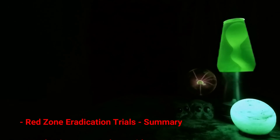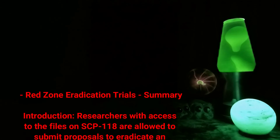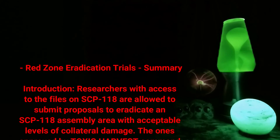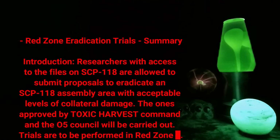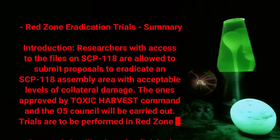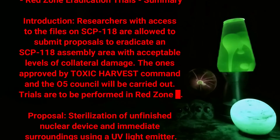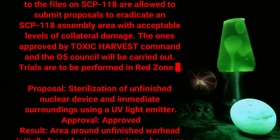Red Zone Eradication Trials. Summary. Introduction. Researchers with access to the files on SCP-118 are allowed to submit proposals to eradicate an SCP-118 assembly area with acceptable levels of collateral damage. The ones approved by Toxic Harvest Command and the O5 Council will be carried out. Trials are to be performed in Red Zone data expunged.